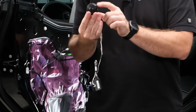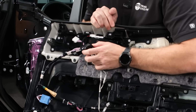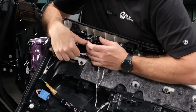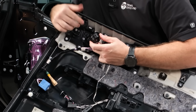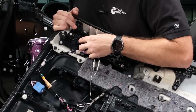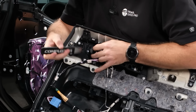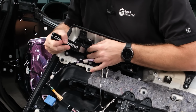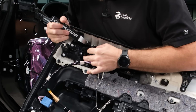Again, same crown shaped speaker adapter. So we're going to match that up with the slot in our door panel. So again, the crown here with the 3 is going to go towards the side here. There we go.